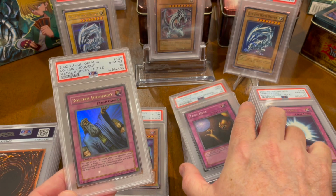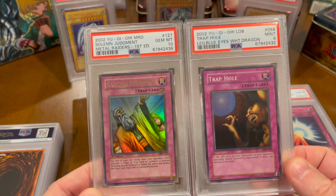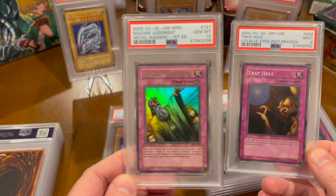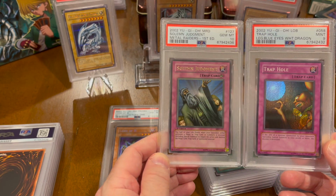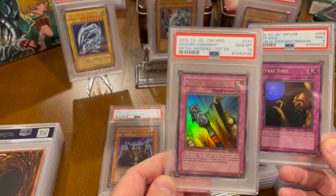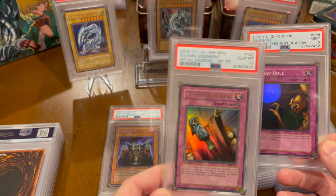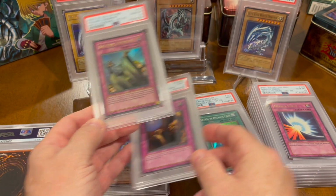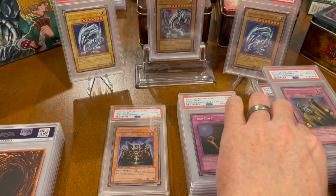Well, let's look at Trap Hole as a comparison. So this is kind of what the magenta is supposed to look like, and this is what this one looks like. You can see this has a much darker magenta. This one still has the magenta, but it's a little bit lighter, but it's still got the Gem Mint 10. So, put this back on the 9 pile, put this over here on the 10 pile.